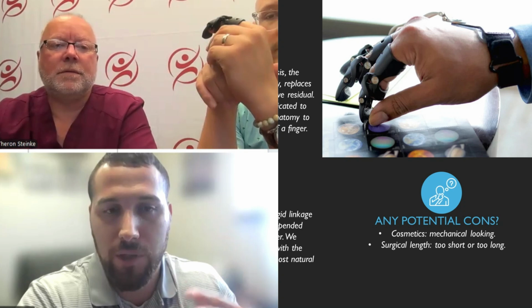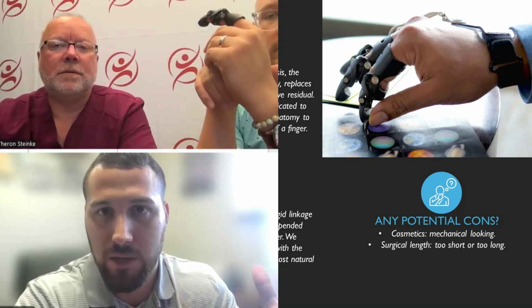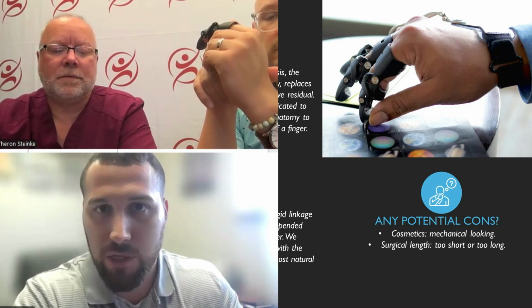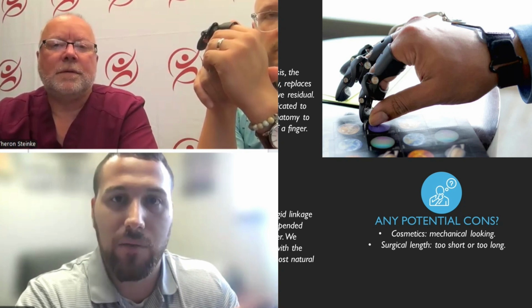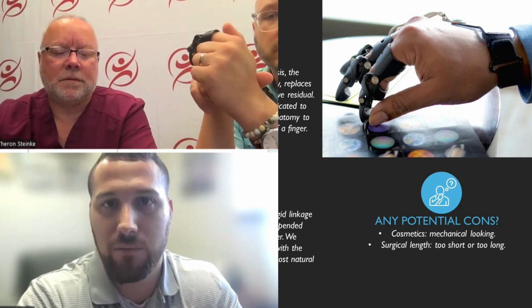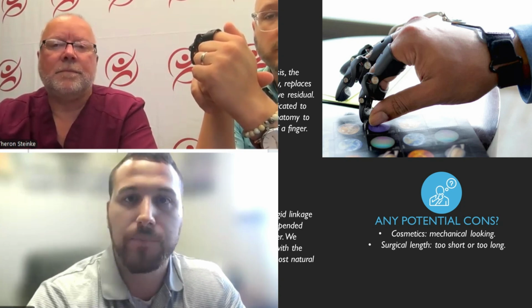So in this case, obviously, this is a prosthesis that if it were to be falling off, you can imagine how that's going to affect the patient wanting to wear the device, as well as how functional this device appears or is to them, for them to actually get the outcome that we're after.